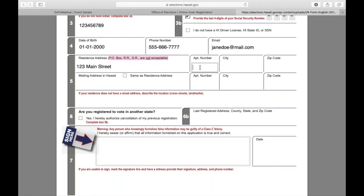If you have an apartment number, put that in. And then let's put in our city and our zip code. If you receive mail at the same address where you live, check the box to indicate that. But if you receive mail at a different address than the one where you live, enter that in the fields below.